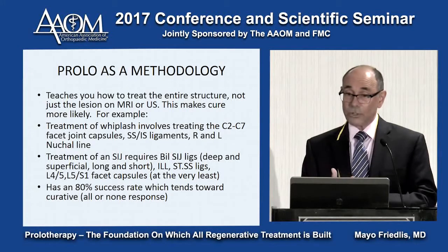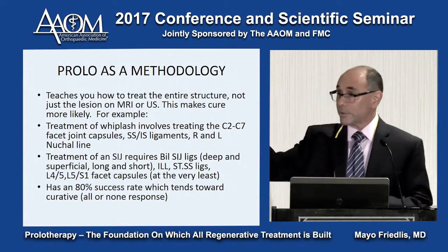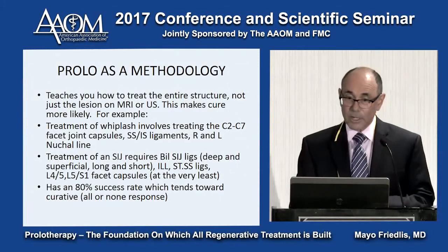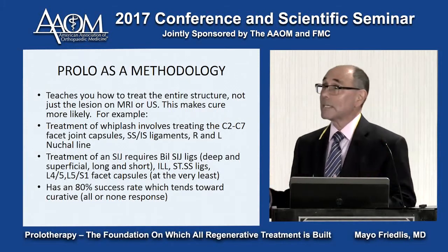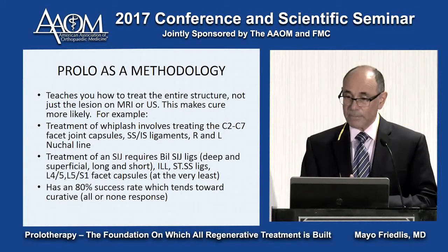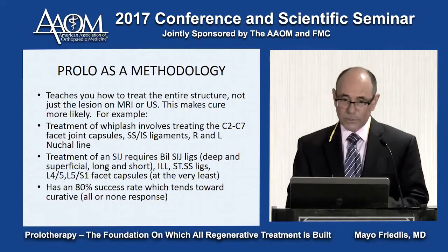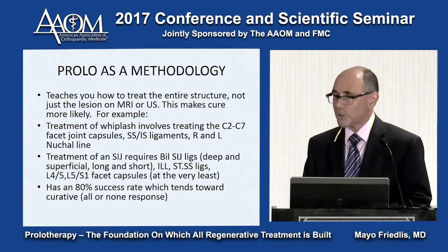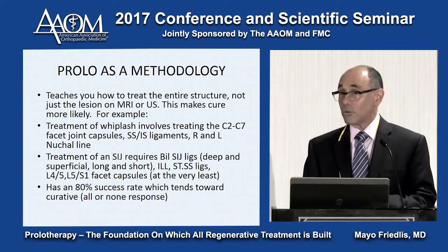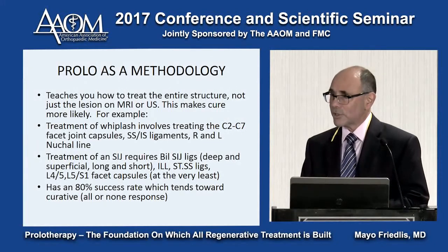It teaches us how to treat the entire structure, not just what's on the MRI or the structure you've seen on the ultrasound. And that makes cure more likely, okay? For example, if you're going to treat a whiplash injury, you have to treat the C2 through C7 facet capsules. You have to treat the supraspinous and interspinous ligaments, the right and the left nuchal line, at a minimum. And that's going to fix your whiplash injuries.